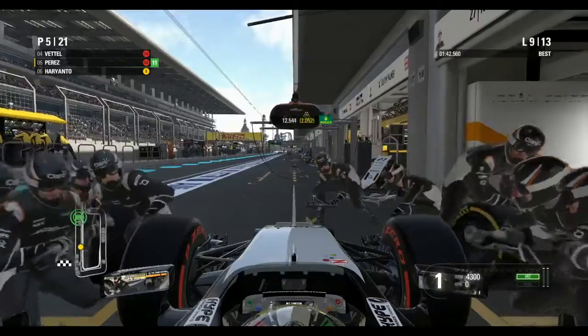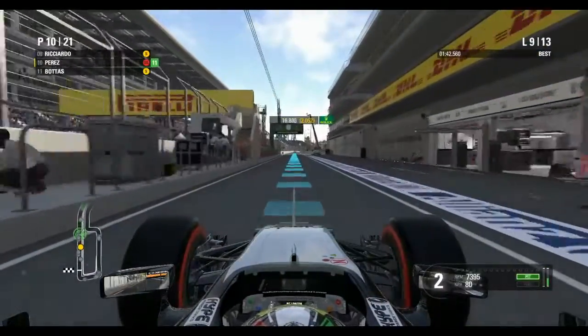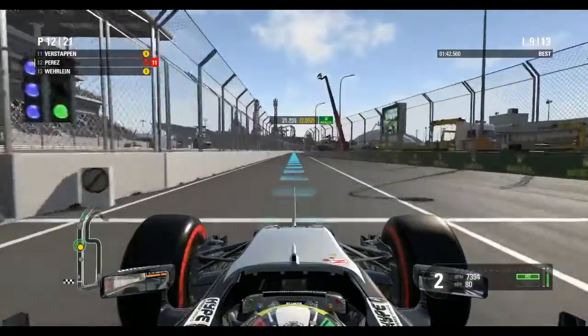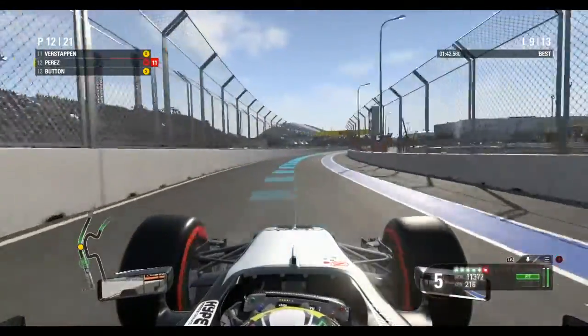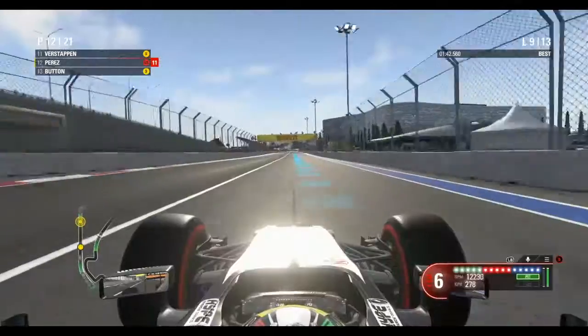Yes, that is a beautiful stop from Force India. 2.0 second stop. That is the best stop of the season so far from Force India. But here we go, coming out of the pit lane. Where can we come out? Can we come out ahead of Pascal Wehrlein, who's just passed his teammate Rio Haryanto? Yes, I think we can.